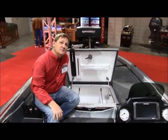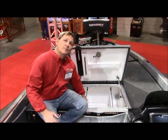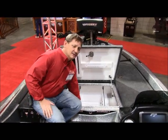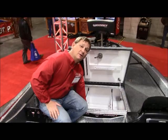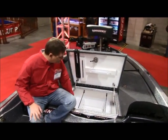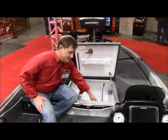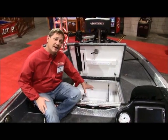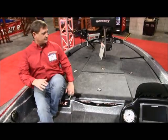Tackle storage on the Phoenix boat is unbelievable. You've got slots for 3700 boxes, which is your standard Plano boxes. You can take out the divider for a 3730, which is a double wide box. You have 3600 slots, with draw ties to hold them in. My complete box loaded, all of my tackle, has plenty of room for all my needs there.